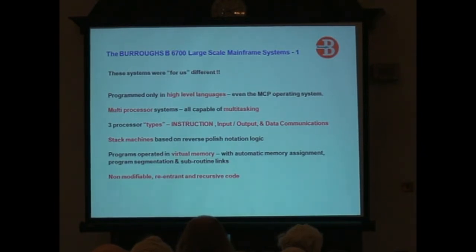Stan was brilliant on assembler. What he didn't know about assembler wasn't worth writing down. Malcolm had an enormous amount of experience on machine code and assembler type languages. Jean, she was great on high level languages. These Burroughs machines were programmed only in high level languages, including the operating system.